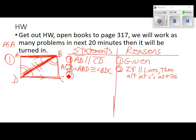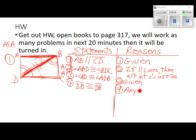No. Where do we go next? Angle CBD is congruent to angle ADB. How do we know that those two angles were congruent? That was another pair of angles. Is that enough to say the two triangles are congruent? How do we know those two segments were congruent? That was a pair of sides. Is that enough to say the two triangles are congruent?